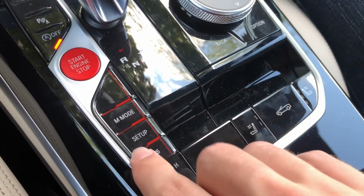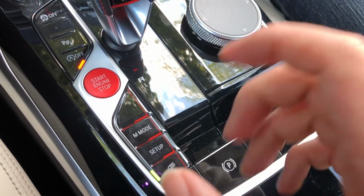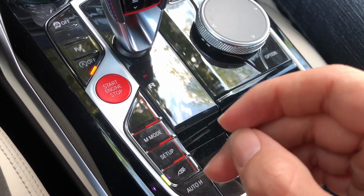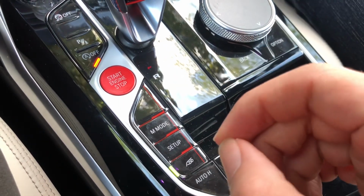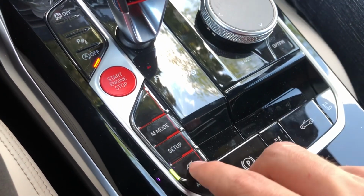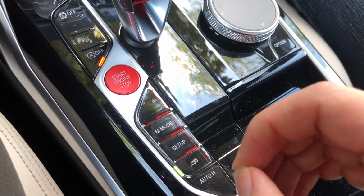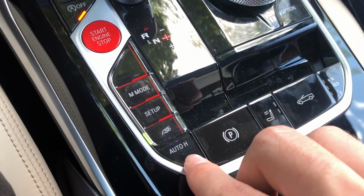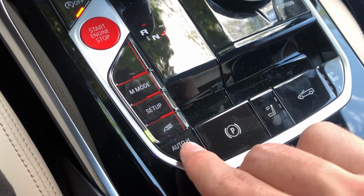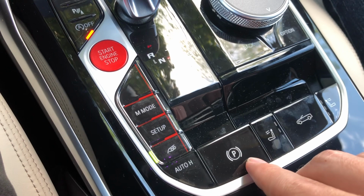And for the exhaust button right here, when you press it, you will have a bit of a louder exhaust if you want to have more of an aggressive feel in your M4 Competition. But if you want a more subtle and quieter drive, maybe on an early morning where you're not in the mood to floor it, you can just press the button and you will have a little more of a subtle exhaust note on the M4. This is your auto brake hold button in case you don't want to actually keep your foot on the brake while you're at a red light or a stop sign. You have your parking brake.